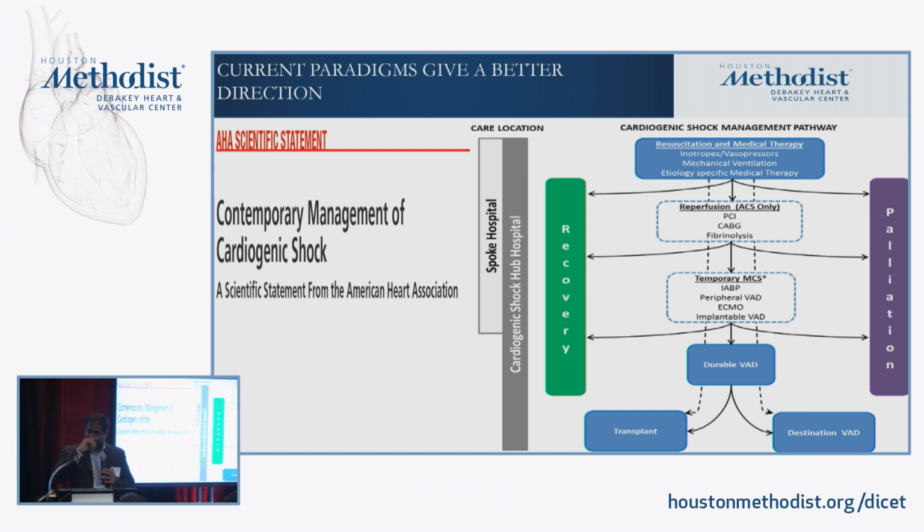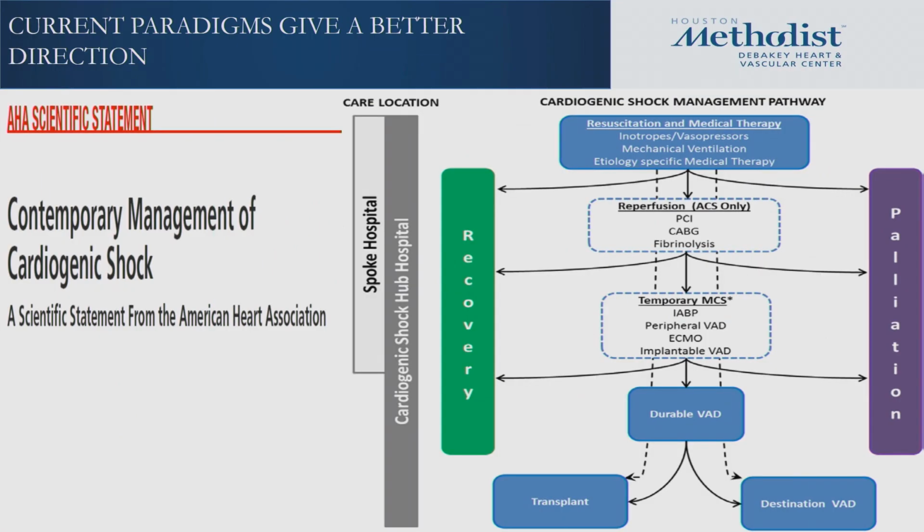Before you go down the path of mechanical support and which one to use, I would urge you to read this scientific statement which was published in 2017, just last year, talking about shock with more focus on STEMI. What has been very well organized in this paper is the fact that as you're resuscitating, and if it's ACS, you reperfuse, PCI or CABG, whatever you do, you have to keep in mind that they might recover. If it's a STEMI situation, there's a hope of recovery. But they might also not recover. If it's acute on chronic heart failure, 2 times CABG, nothing to revascularize, they're not going to recover.